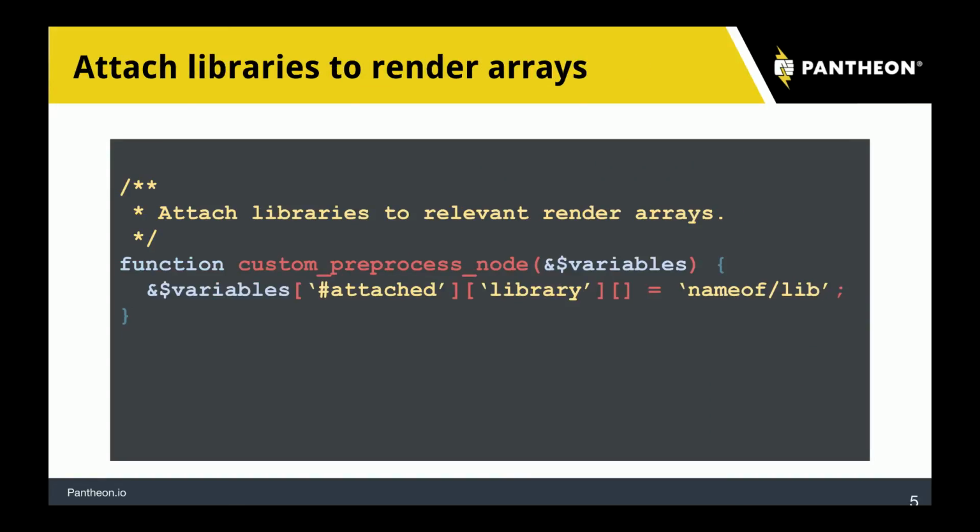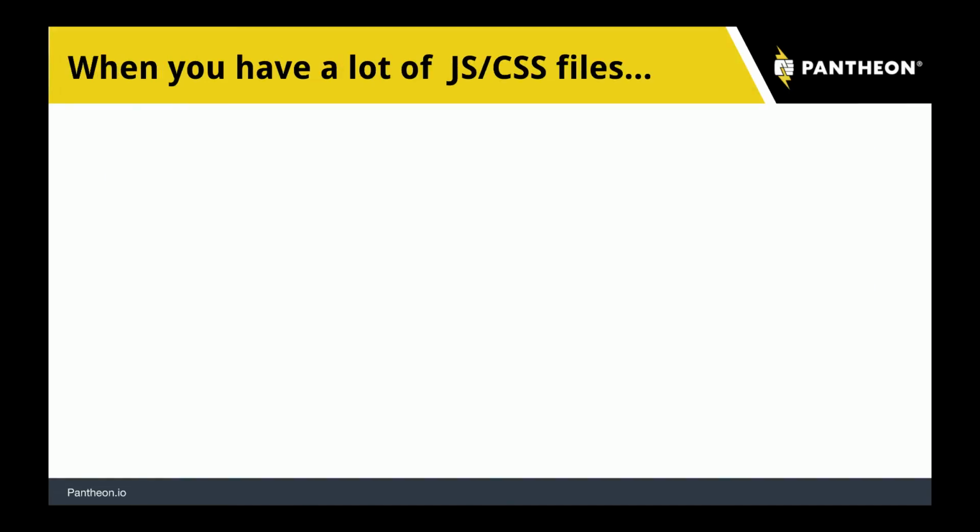Now in Drupal 8, the best practice here is enforced. The idea that was present in Drupal 7 but not enforced is now enforced in Drupal 8. You have to identify specifically what HTML elements, what render arrays, are actually related to your CSS, to your JavaScript libraries. So then you won't have the problem of loading unused CSS if you're careful about it here.